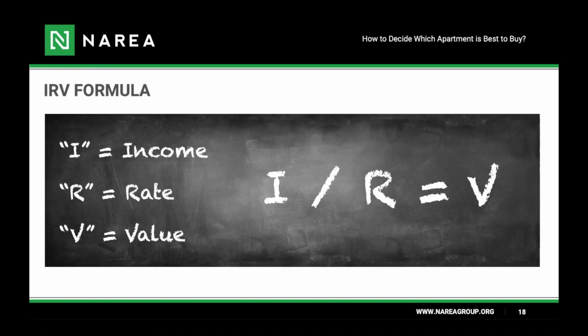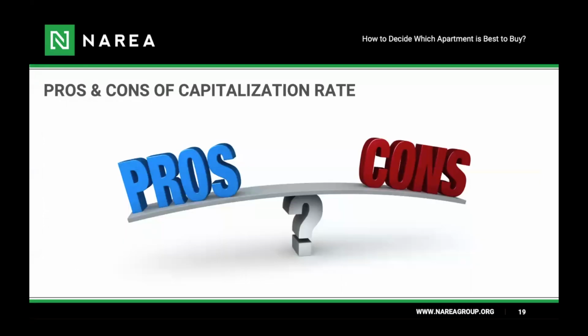So now let's evaluate three hypothetical properties that I've selected. Let me go through a few pros and cons of these different metrics. Every metric has its pros and cons. The biggest pro for the cap rate is that almost all investment properties are valued and compared using it. That helps everybody talk the same language. And the biggest con is that a small change in a cap rate can make a huge change in value.